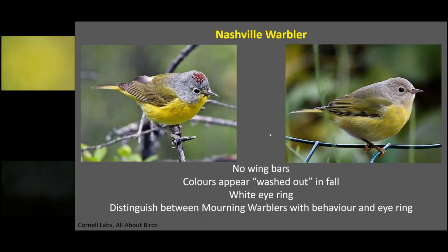Next, we've got Nashville Warbler. So also a very similar fall plumage compared to their spring plumage. However, they do lose that crown on the top of their head. Once again, we're in the birds with no wing bars. So that took out about half the warblers if you had to try to figure out what this was. The colors appear washed out in the fall, like many of the warblers that keep a similar plumage year round. They do keep their white eye ring.